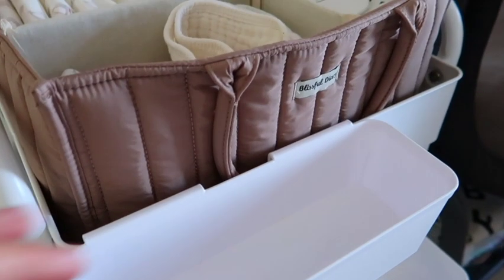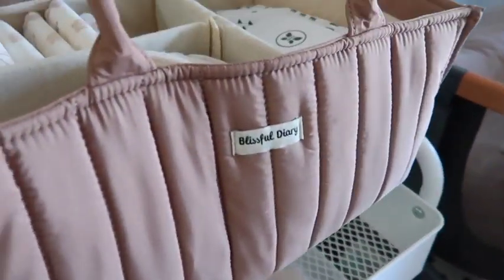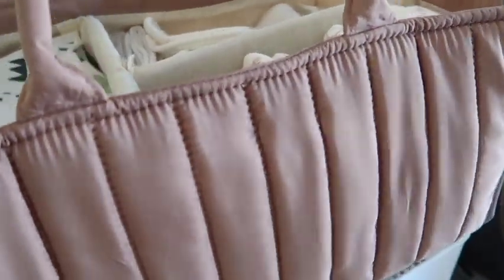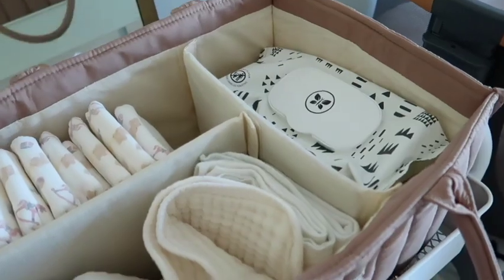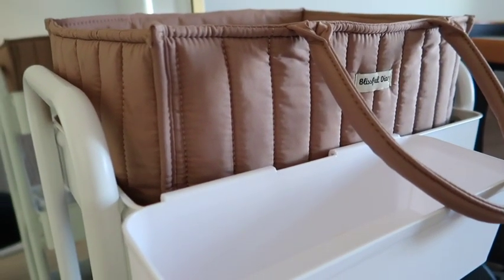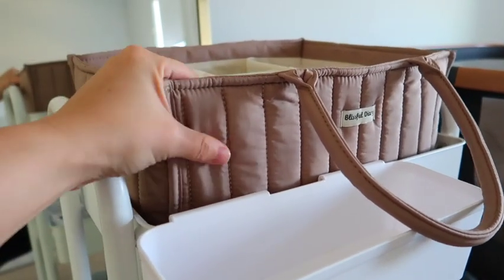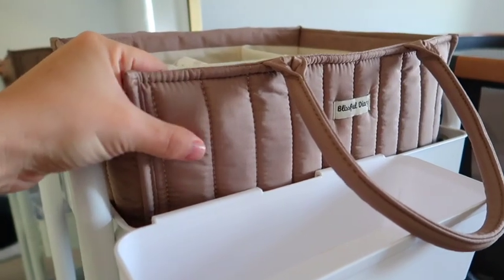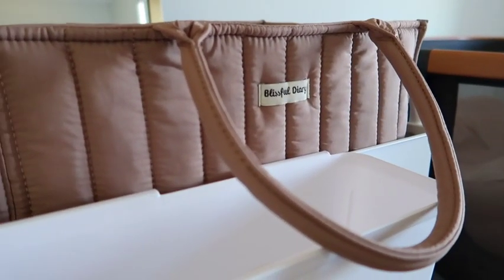First thing we were talking about, this amazing diaper caddy. I have gone through so many of these, and this is perfection. It comes in a couple different colors and fits perfectly on top of this rolling cart that I created for nighttime use. So if you're interested in that, I will link everything below for you. But I love the quilted material and style and color. It is by the brand Blissful Diary.